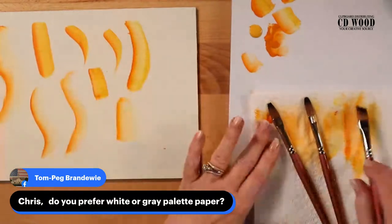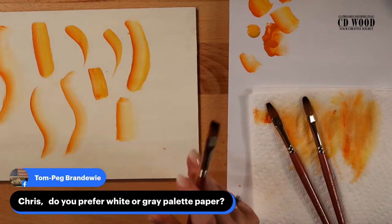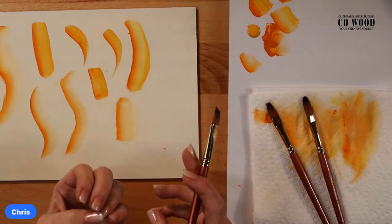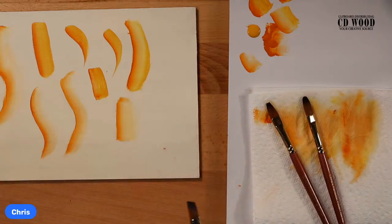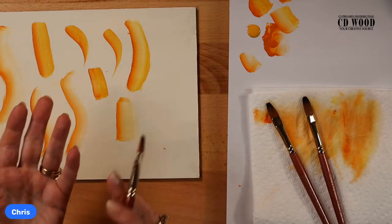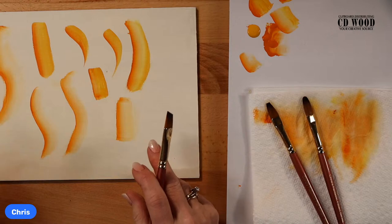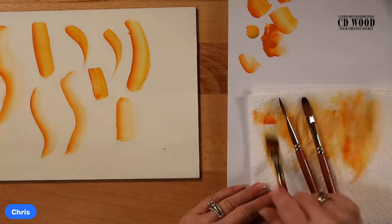We had a question. Do you prefer white or gray palette paper? I think if I did more realistic style paintings where color was such an integral part of the design, I would prefer gray, because you can really see all colors much more true. With white, everything is like bounced off of white, and it's much more sharp, or it's brighter. With gray, you see the true color just a little bit more. So I think it's just a matter of personal preference.